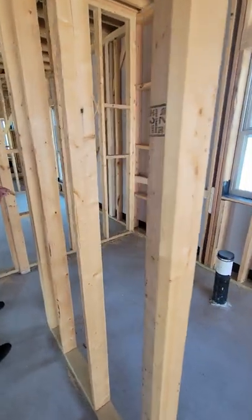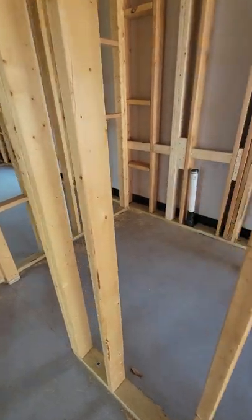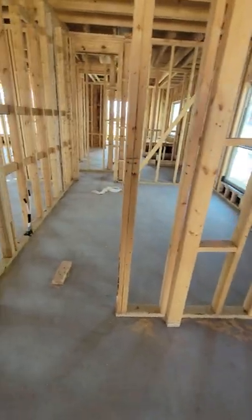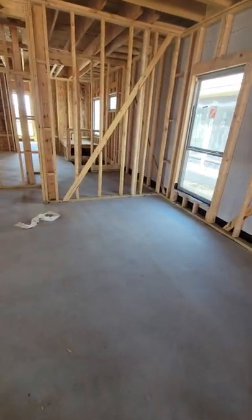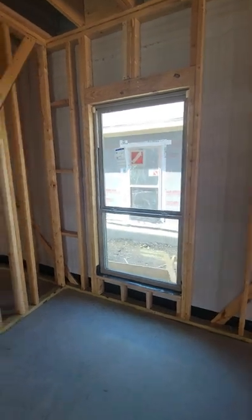So this is one of the guest bathrooms right here. As you come in the garage, you can go into the restroom if you need to. Full bathroom, tub shower combo and toilet. This is the guest bedroom, the first one that's downstairs. Walk-in closets in every bedroom that we have, even the guest bedrooms. Nice.